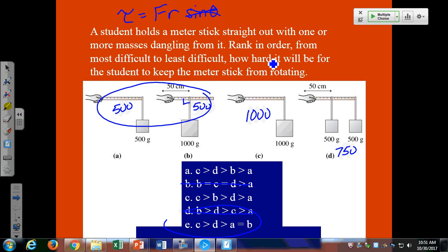1,000, 750, and then both of those have 500. Hopefully you can recognize that these two are equal. And then once you see that, you can go through and pick out the one, well, this is the only one that has A equal B. So this is the only one that can be B.